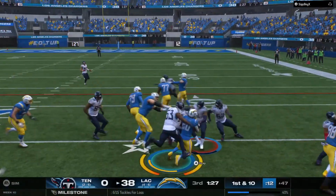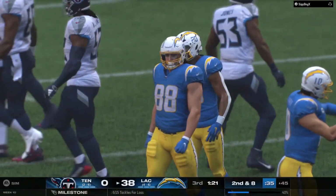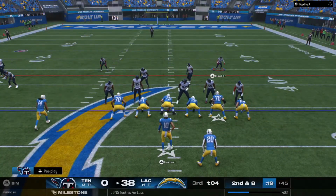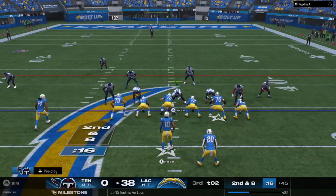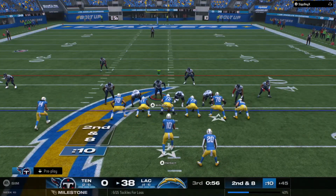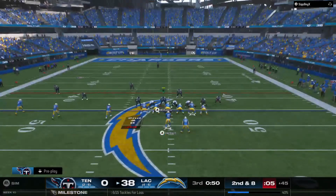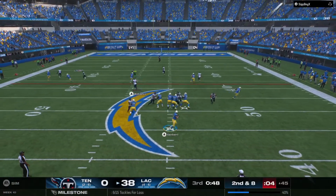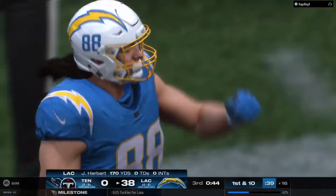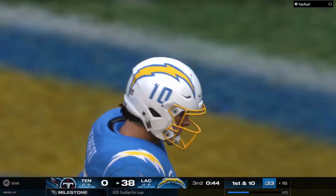To the right side they go, and here comes Pollard. He'll work forward for a couple. Linebacker Ernest Jones ends that play. Second down and 8. Now it's Herbert. That's to the tight end Hurst. And he's out of bounds, but they are in the red zone, inside the 20.